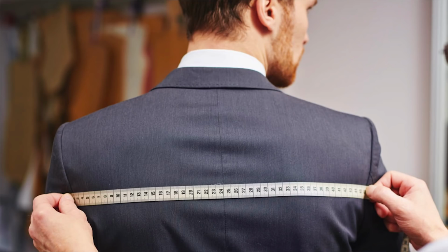But the other option is made to measure, which is something that I think you guys should all consider. It is a way more feasible option and things are actually made for you. And that is the best part about it. It cuts out a lot of the off-the-rack issues.